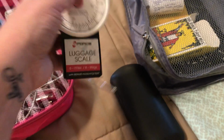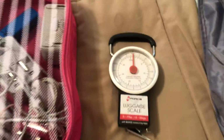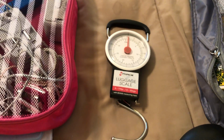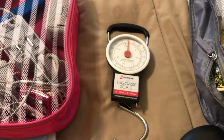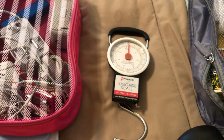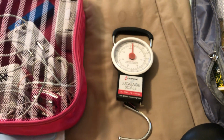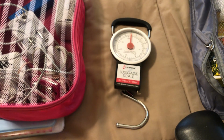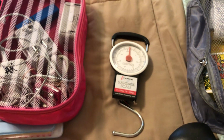Something else that I have is this little luggage weight. I don't really want to bring this with me, but I'm going to bring it anyway, because people are in denial about how heavy their luggage is. I gave them a weight limit of 40 pounds, and if they go over 50, then they have to pay extra. That's why I wanted to give them a really low weight so that they didn't overpack and they had room in their luggage in case they bought stuff.